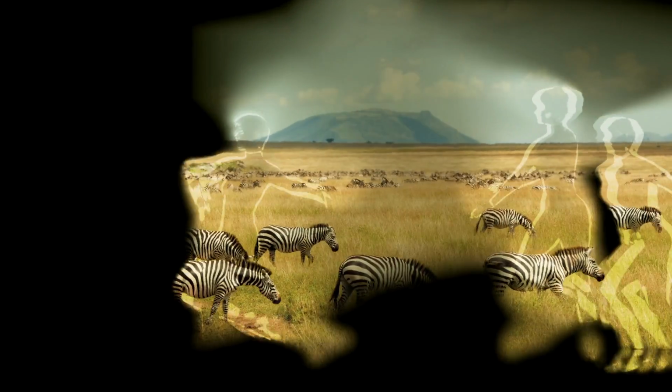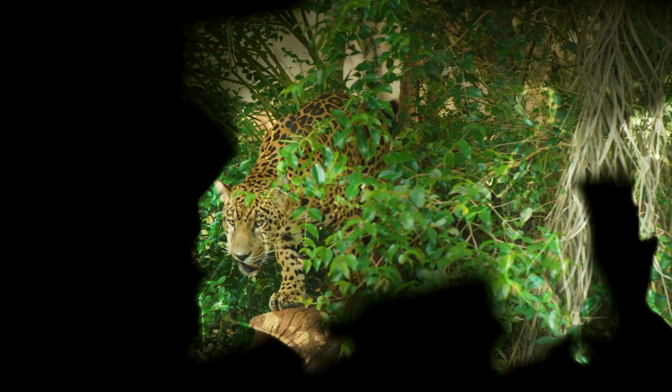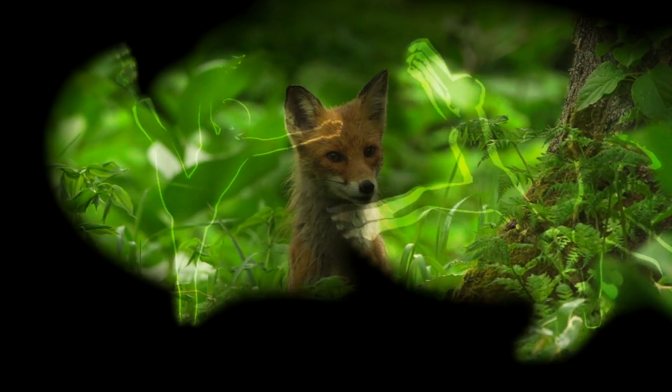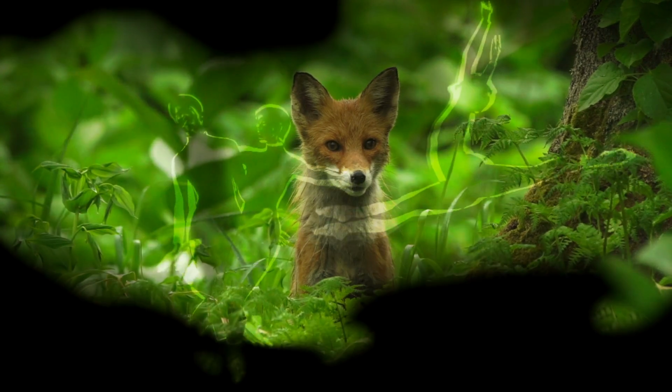Gallop across the grassland to see all the zebras. Switch to the hot desert. Oh no, you touched a snake! The steamy jungle reveals a graceful jaguar. Then switch to the temperate forest before it pounces and say hi to a friendly fox.